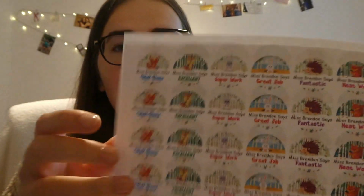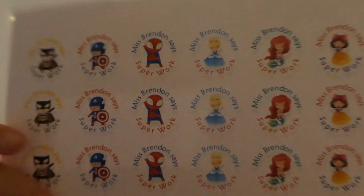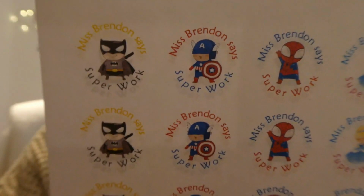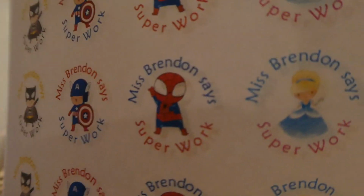But yeah, we've got these ones. These are just animals on them. And these ones I love. We've got some princesses and Marvel characters. But they're so cute. Anyway, I'm sure my sticker collection will grow. But currently that's the state of it.